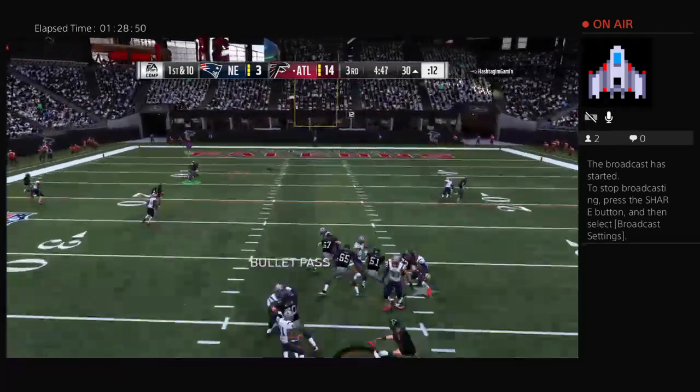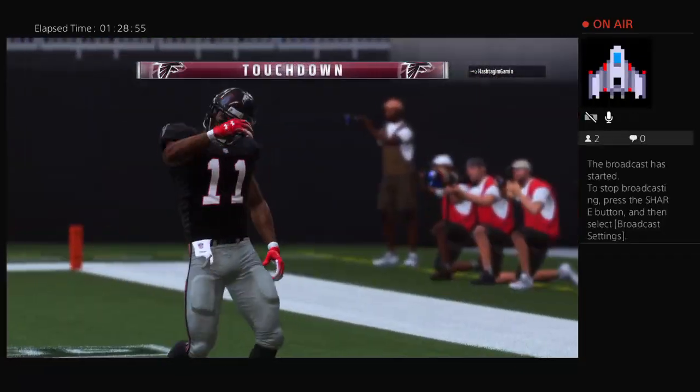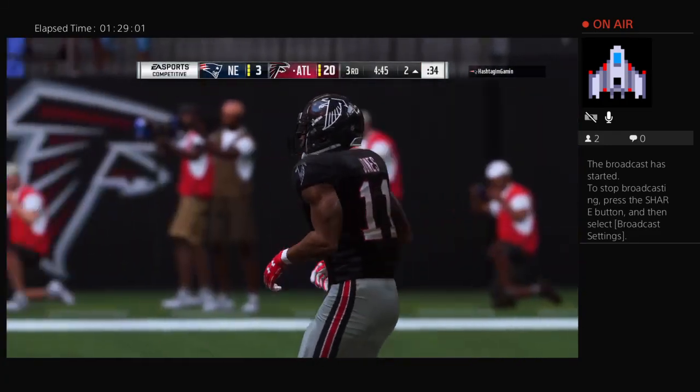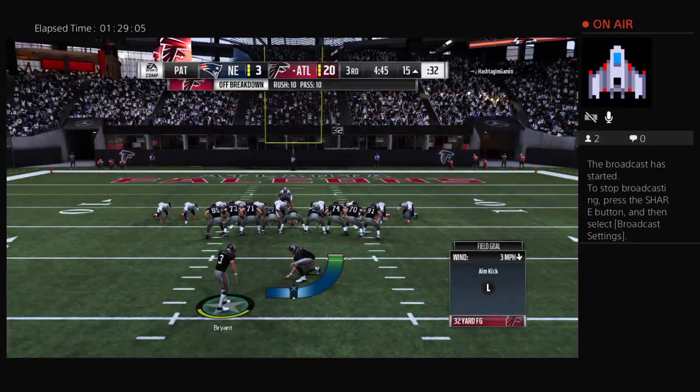Now Ryan on first down. This will be caught inside the 10. Touchdown, Falcons. Julio Jones, 30 yards. And the Falcons will add on to their lead.